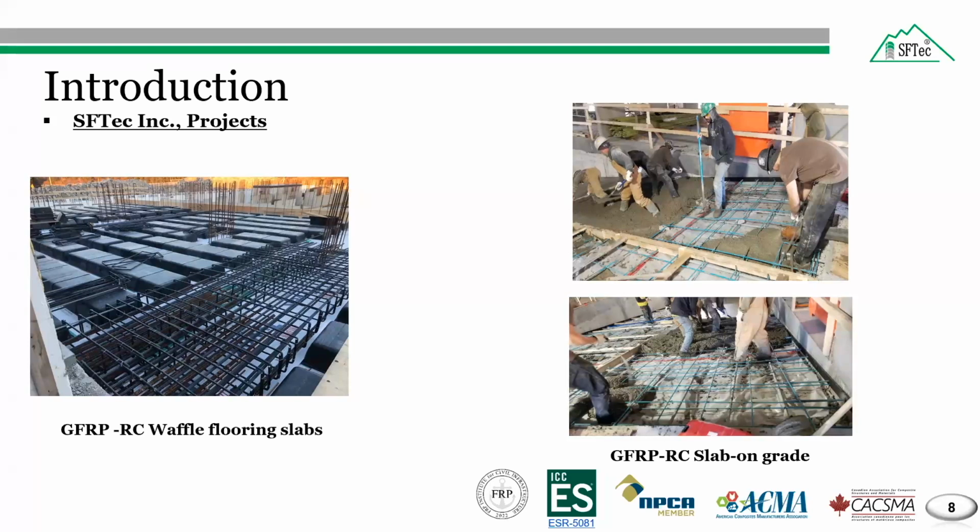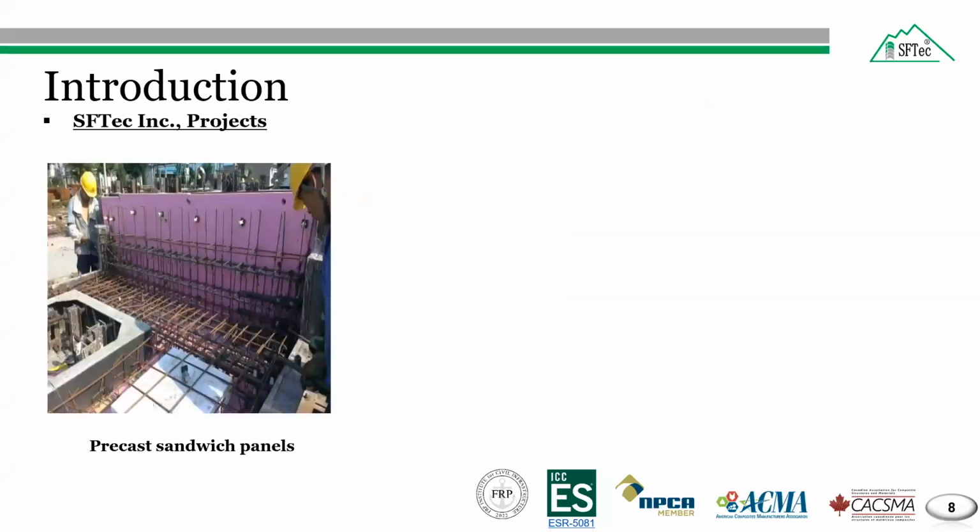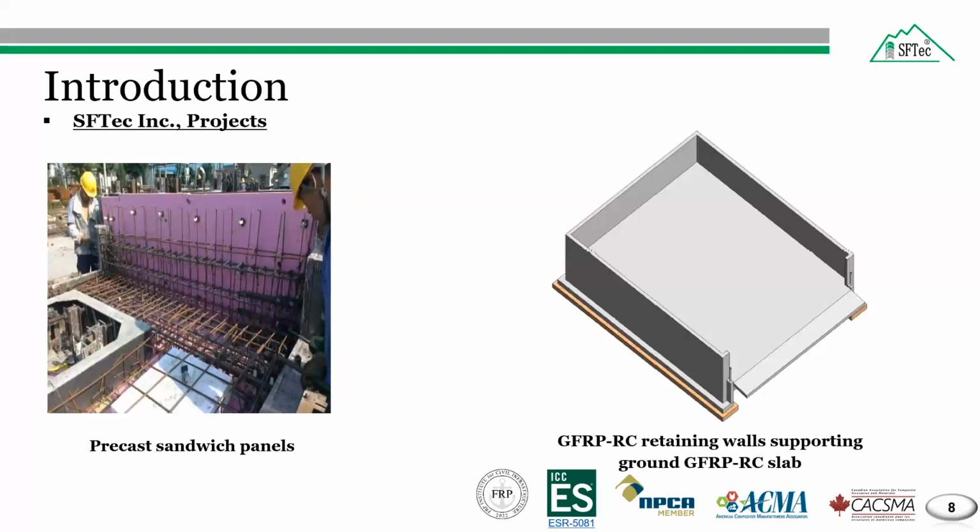It's a non-structural slab, it's a 1x1 replacement, and it saved a lot of money compared to steel bars in terms of labor and transportation. Another project shows the cast on-site precast sandwich panels, and they have used our glass FRP bars in their project as reinforcement in China.